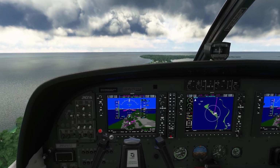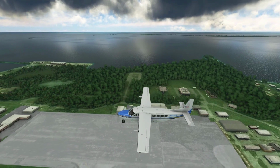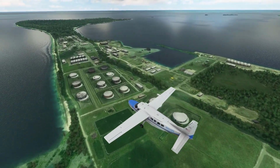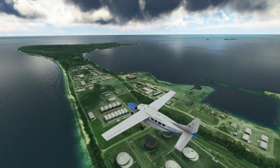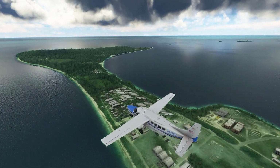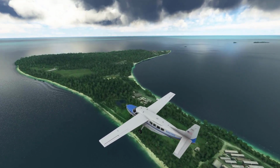Mauritius Center, PL316, November 9529 Golf is type Cessna Caravan, 1 mile northwest of Diego Garcia at 600 feet. Request a little outside view. PL316 November 9529 Golf, Mauritius Center. Squawk 0362. Squawk 0362, PL316 November 9529 Golf. PL316 November 9529 Golf, radar contact, 2 miles northwest of Diego Garcia, 1,100 feet. Altimeter 29.89. Roger, PL316 November 9529 Golf.